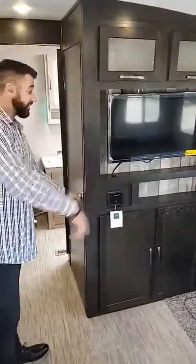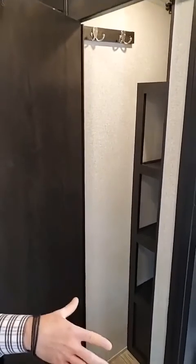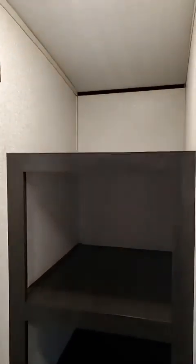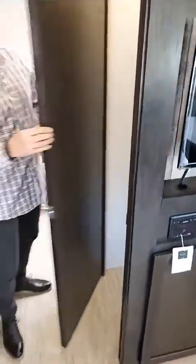Before we step into the dinette area, I also want you to step around and see this huge walk-in pantry. You may have seen a floor plan like this before out there, but I promise you haven't seen it with this big walk-in pantry. This is very unique. It's a Surveyor, a ton of space for anything that you'd be traveling with.